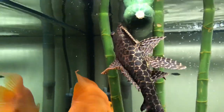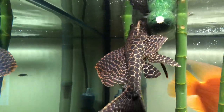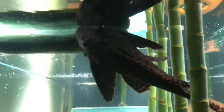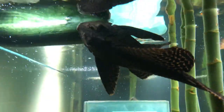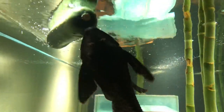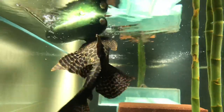If anybody knows a lot about plecos, I mean, these guys do look similar, but we're kind of under the impression this one might be, like I said, a male and the other one a female, but if you could tell, let us know in the comments. It'd be great if they bred. But anyway, yeah, so she's taking a little break and he's working on it now. They kind of go back and forth like that. Sometimes they're both on at the same time.